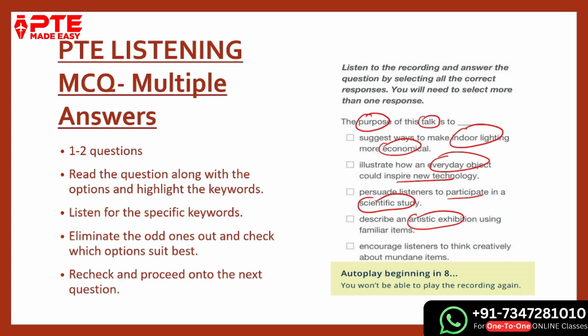Now, once this is done, simply recheck and proceed on to the next question, but do not devote more time on this particular question, as you are not going to get time at the end for the important questions as well. So the questions which are going to give you fewer scores can be skipped or can be neglected. Okay.